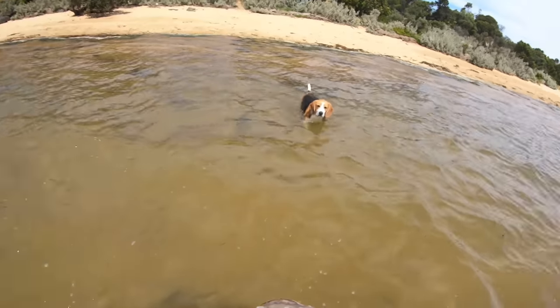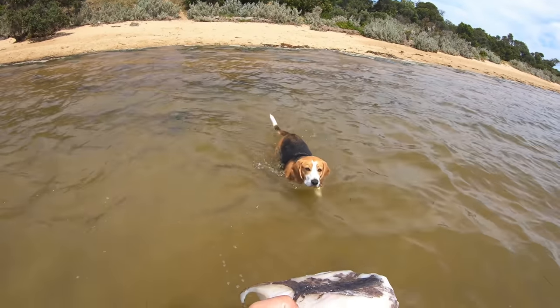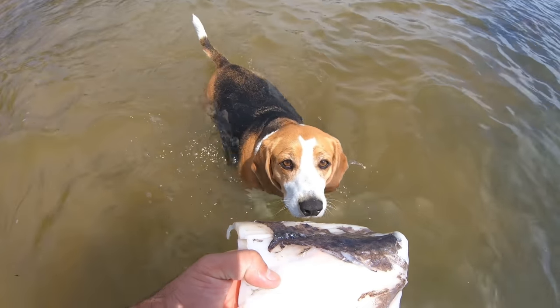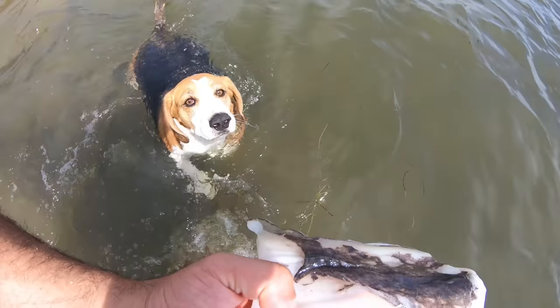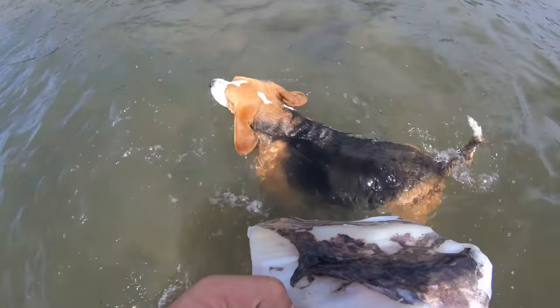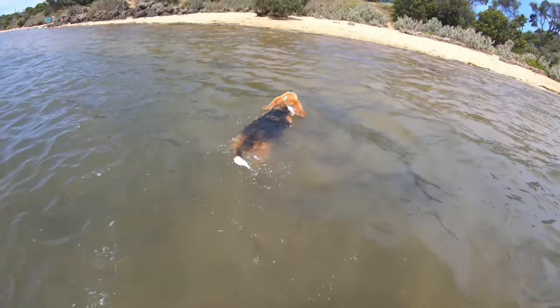Puppy, are you coming for the fish? Are you coming to eat the fish? Rock, you would literally do anything for food. You would even sort of drown just to get a taste. Where are you going? Where are you going, Rock?